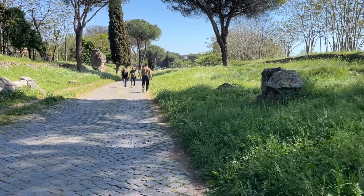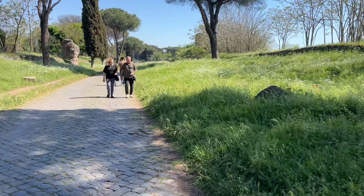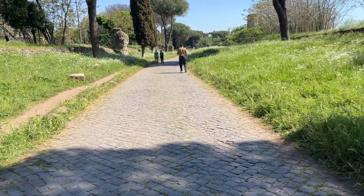Because after building this road and seeing how it expanded their empire, they built more roads, extending from Rome to other parts of the empire.